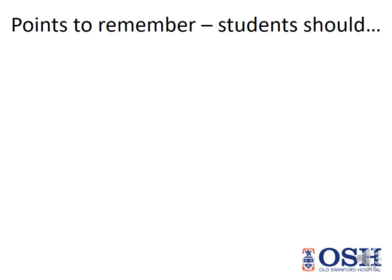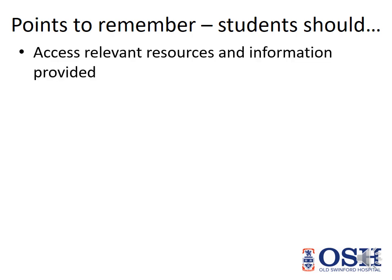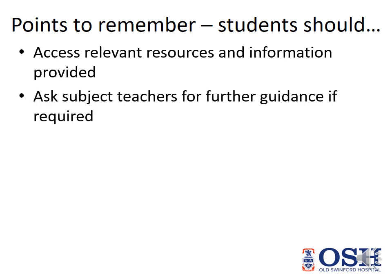Just a few points then to remember. Please can you go through, there will be the link sent out to you on Monday, along with all the other information that you need about choosing the options and making those option choices in tools. The GCSE option booklet has got all the information that you need about each GCSE option. Ask subject tutors for further guidance if you require.